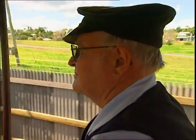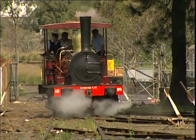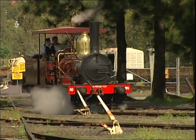Roy is the custodian of number 6 for today. He loves the sheer simplicity of this engine, not to mention the open-air driver's platform. All-round air conditioning, perfect for the Queensland climate.